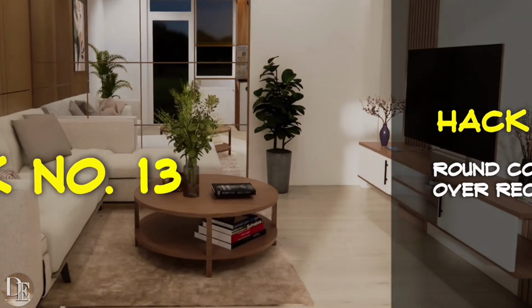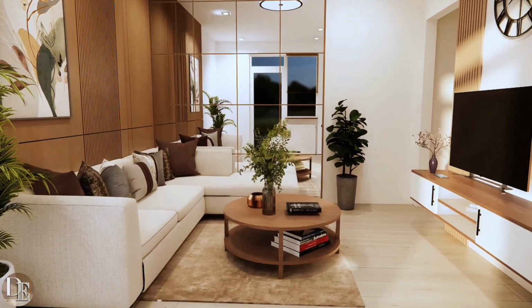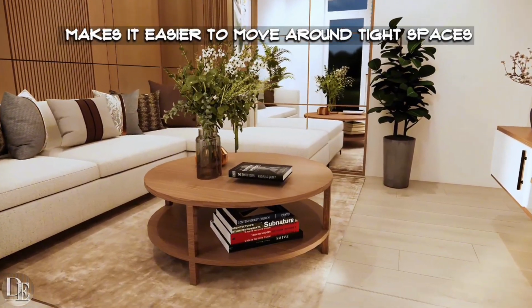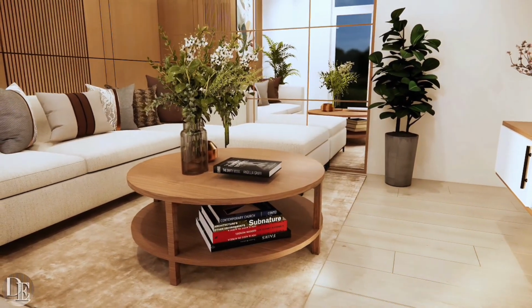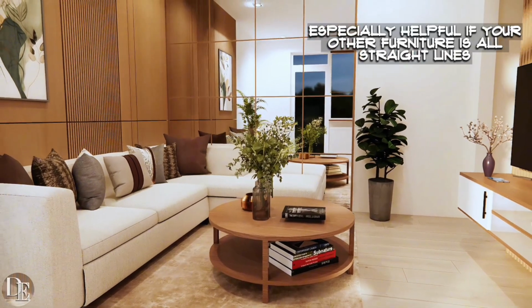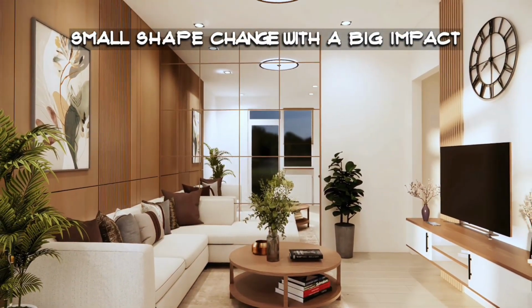Hack number 13. Round coffee tables over rectangular. Corners take up more space than you think. A round coffee table keeps things flowing and makes it easier to move around tight spaces. Plus, it softens the room visually, especially helpful if your other furniture is all straight lines. It's a small shape change with a big impact.